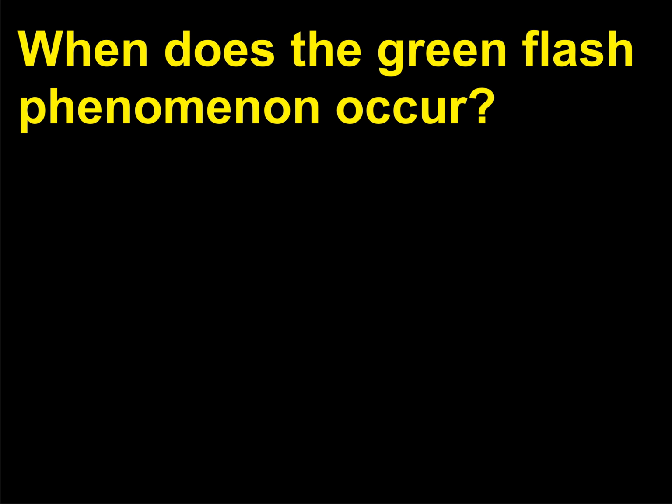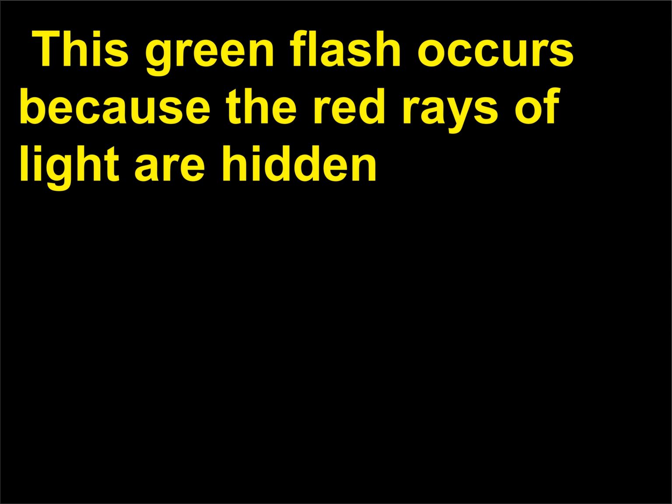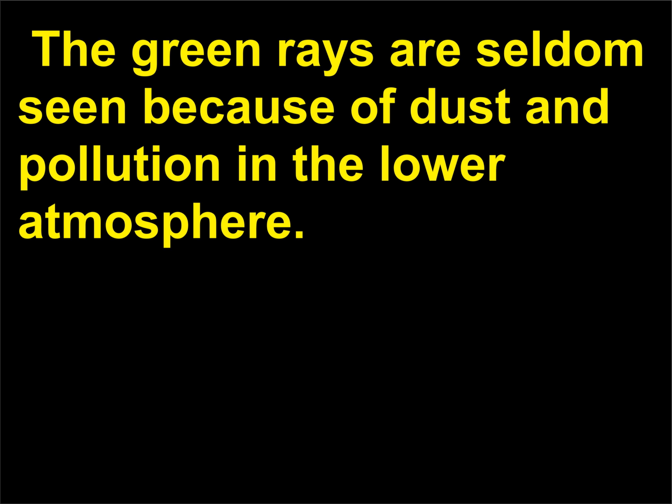When does the green flash phenomenon occur? On rare occasions, as the last tip of the sun is setting, the sun may look bright green for a moment. This green flash occurs because the red rays of light are hidden below the horizon and the blue rays are scattered in the atmosphere. The green rays are seldom seen because of dust and pollution in the lower atmosphere.